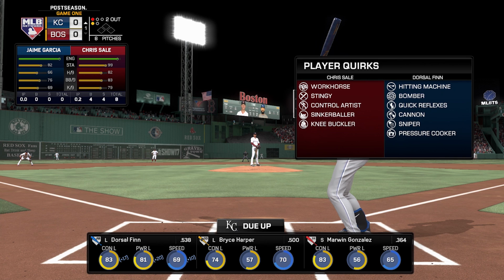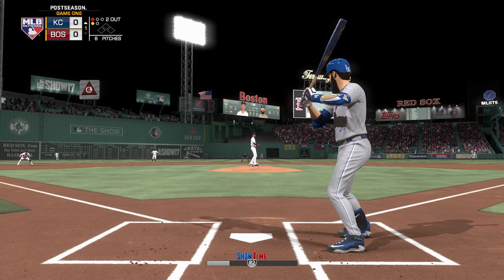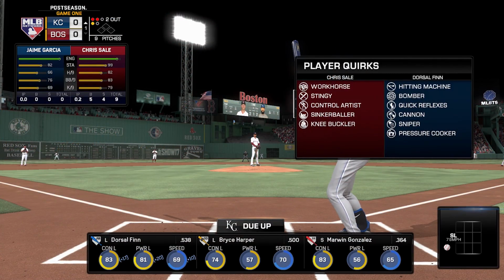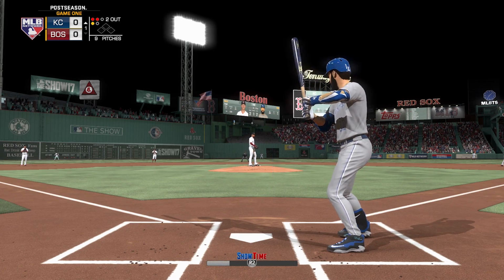Look at my power. Plus 20. So we got 101 power against lefties. That's just incredible how good that stuff is. And then we got 100 contact against lefties. So that's pretty impressive. Very nice. Hopefully we can, with 100 and, what was it, 101 power? Is that what I said? Yeah, 101 power and 100 contact. Hopefully we can still do well against lefties. Can't wait to use that against righties.